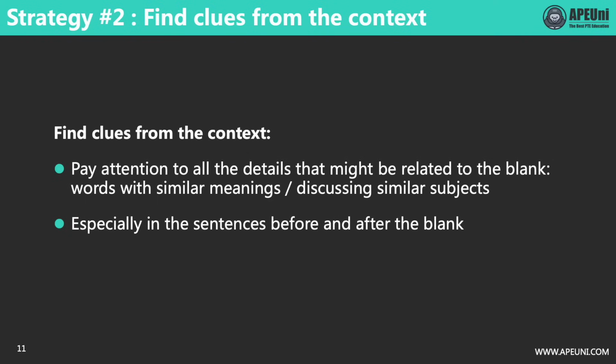Having understood how to properly read a passage, now let's get down to answering the first blank, which will make use of our second strategy, finding clues from the context. When you're reading, pay close attention to all the details that might be related to the blank, which are words with similar meanings or words that discuss similar subjects, especially in the sentences before and after the blank, because in a passage, adjacent sentences normally convey the same or similar information in a logical order.